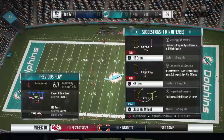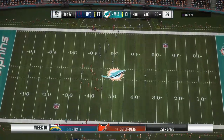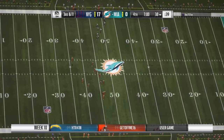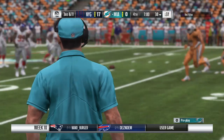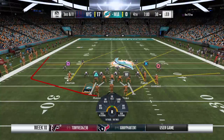Back now here on EA Sports. It's Dolphin football, but they trail here as we get set for the 4th. The Dolphins on 3rd down, 0 for 3 to this point. They could use a conversion. This is 3rd and 11.